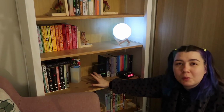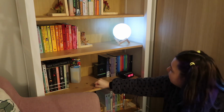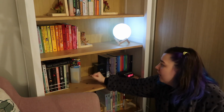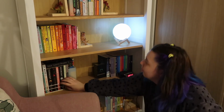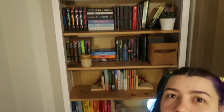done. I think I want to get a couple more ornaments, but I think I'll just wait and see when I find them in charity shops. There is one really cool ornament I found on Etsy that I might get, but I think I'm just going to do a little charity shop dig and hold out a little bit. So yeah, this is how the bookshelves are currently looking.